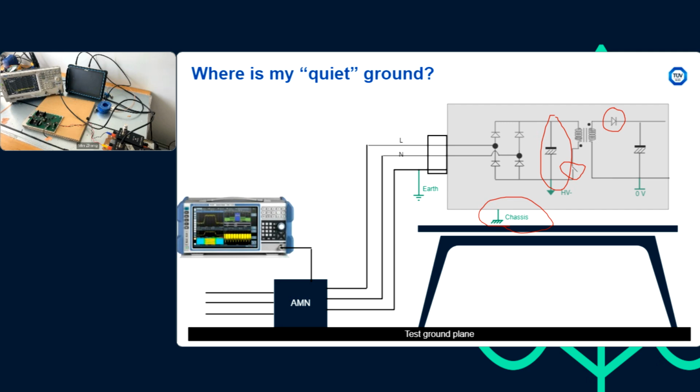If you look at the slides, when I say quiet, I put a quotation mark on it, right? Because people love the idea of, oh, I have a noisy ground, I have a quiet ground. And if you ask me where to ground my PCB, I would like to ground it to a quiet ground. So my question for you is, in this setup, where is the quiet ground? If you are only interested in passing EMC, then I can safely tell you your quiet ground is actually the test ground plane. Why do I say that?